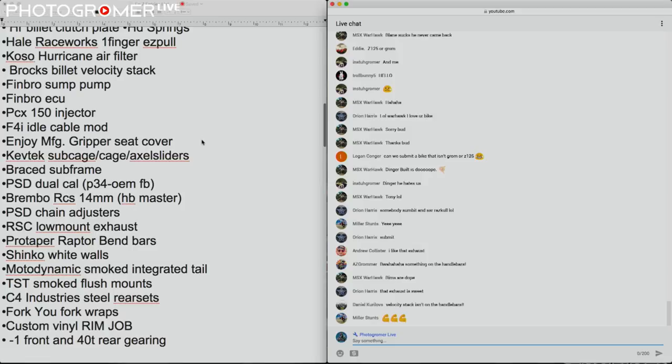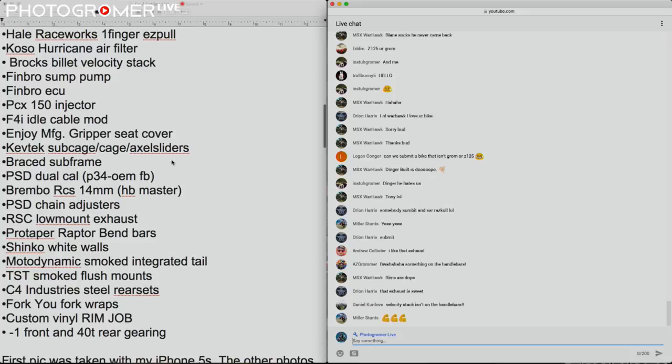Go through the rest of his mods. All right, so we got the gripper seat cover. Looks nice, huh? That looks pretty sweet. It's made by Enjoy, who does a lot of dirt bike seats. Clearly he can't endo. Come on, Miller Stunts, dude. With your name, you better know what you're doing.